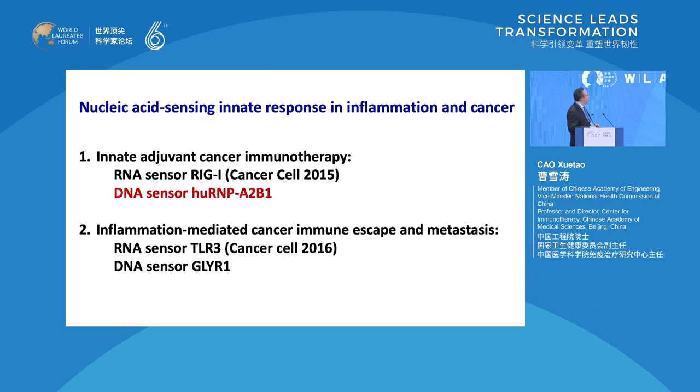Why are we interested in the innate sensors in infection and immunity? Because RIG-I and TLR3 are two kinds of viral RNA sensors. However, they are also involved in cancer biology and cancer metastasis. For example, RIG-I is also required for the amplification of type I interferon signaling, so it's also required for the suppression of cancer growth. Actually, RIG-I was first identified as a tumor suppressor by Dr. Zhu Chen's lab at Ruijin Hospital.